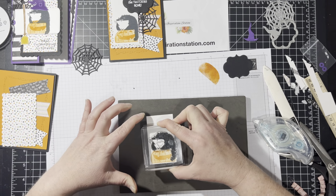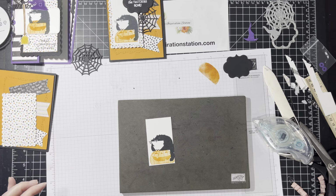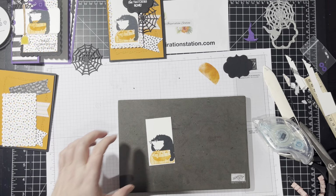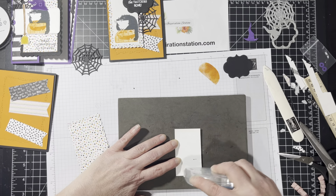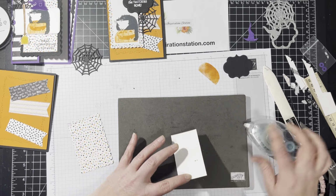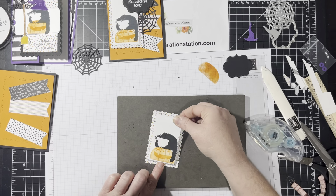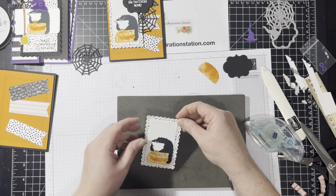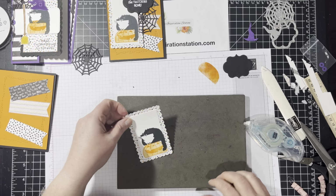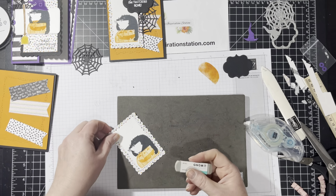We're gonna do that. Oh, he's cute. So cute. All right, so now let's go ahead and I'm just going to place that on here, and we're putting this on flat. Oh, I just got a little ink there.